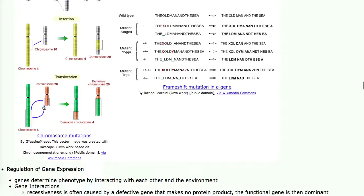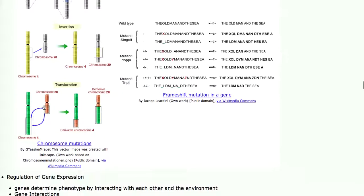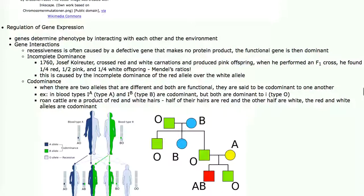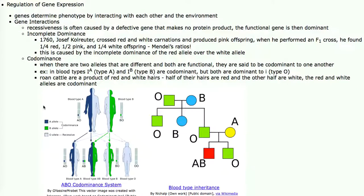So chromosomal mutations are thankfully rare, but they're very common in cancer cells. But they are almost always worse than simple gene mutations. Now, genes talk to each other and they interact with each other inside of cells. As it turns out, recessiveness is really not a matter of being submissive to another gene.